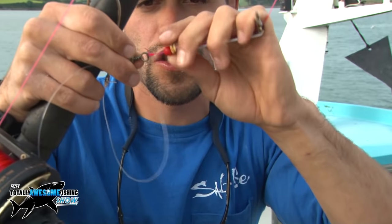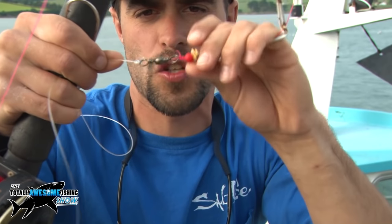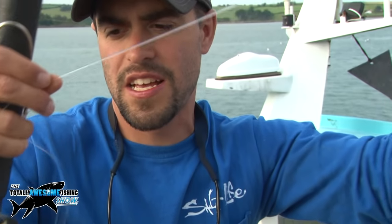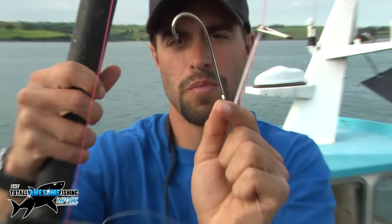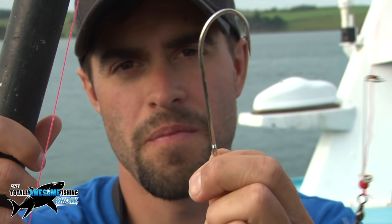Then got a bead just to stop it going over that knot, and then a big barrel swivel there again to stop that boom going down to the terminal bit, which is here. And from the swivel we've got about 5 to 6 feet of 80 pound mono, and that comes down to an 8-0 hook with a nice barb on it there. And then Dad's just going to show you how to put the bait on.